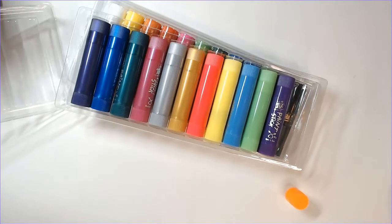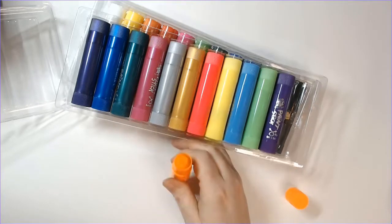So in no way, shape, or form does this say gel or crayon. It just says tempera paint on the Amazon description. Again, does not... Ooh, these are made in Germany. Very interesting. Alright, let's slap this bad boy onto a piece of paper.